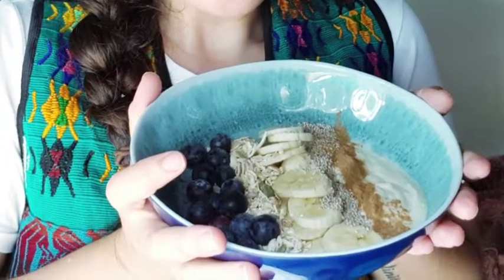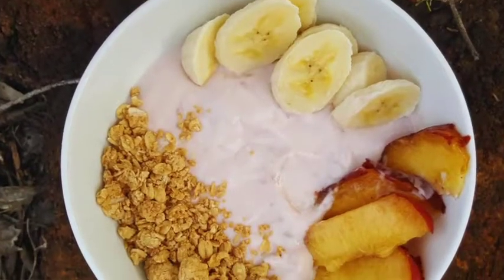What we will normally eat is, for breakfast I will have some yogurt and fruit, maybe some muesli. Most of the time I have breakfast at work, so I go to the gym, I shower, get ready for work, then in the office that's when I have my breakfast. But when I have it here, it's maybe a smoothie, something really easy.